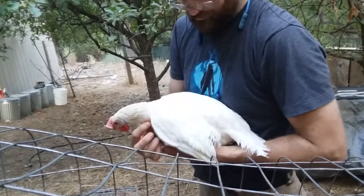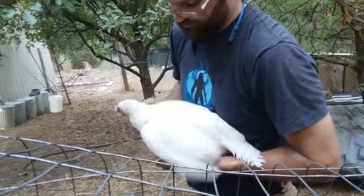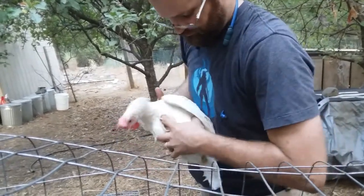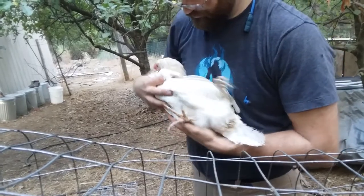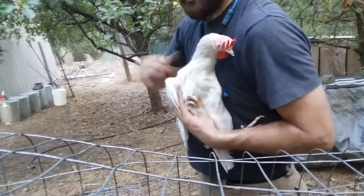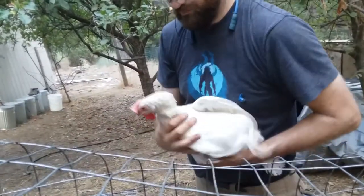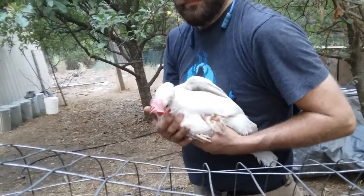pretty torn up. A lot of these hens have been in small cages with 5 to 10 hens their whole lives for 2 years just laying eggs. Their vents are filthy. When we have a nice warm day, we're probably going to have to give them all a really good bath. Beaks are broken. They're just not in good shape. But we're going to give them a good home and they'll shape up soon.